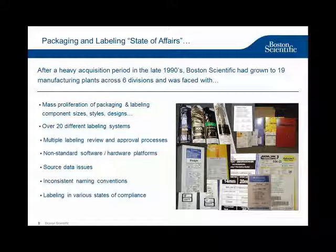We had non-standard software, hardware platforms. Source data issues, that's a huge one. So you could have situations where your design files may not match up exactly with your labeling. Major problem right there. Inconsistent naming conventions. So on one hand, the name of the product may be product X, and then you look into some of your records, your design files, and it has a slightly different take. So we have had some issues with that in the past. And then the bottom line is you have overall labeling in various states of compliance.